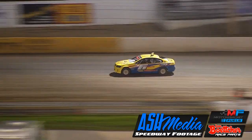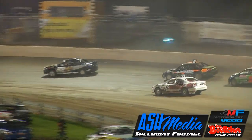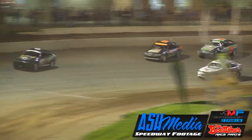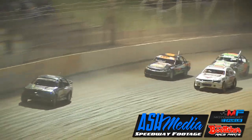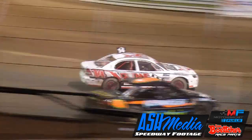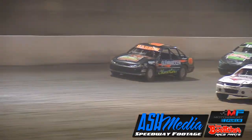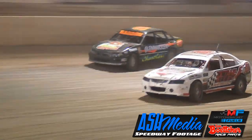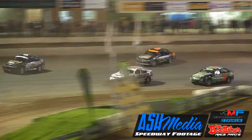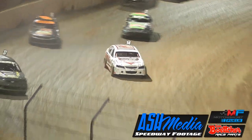Gerlach's come underneath him. Down the back straight they go yet again. There'll be half a dozen laps left to go in an entertaining and dramatic B main. It's McCarthy, the leader from Raymond. Back in third place is Matt Nelson as they go down the back straight yet again. Aidan Raymond is making all the moves. Started out of position number 11. Is up into second place behind McCarthy.